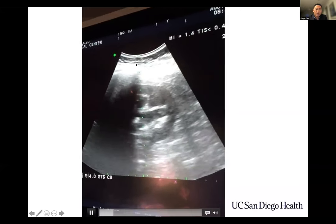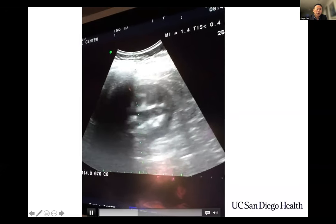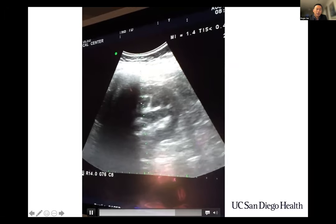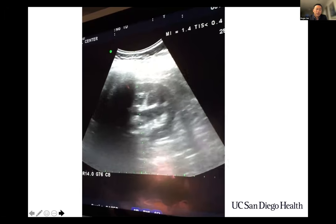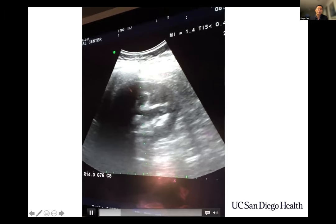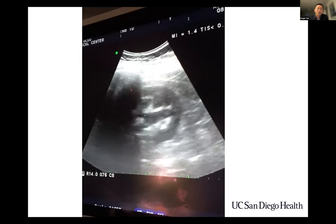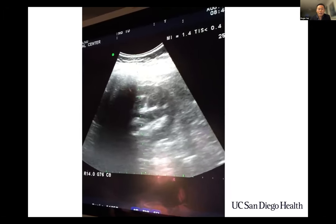Here's an example of the needle coming down. It's a little more obvious. Here you'll see the needle come in. Right there, the needle just came in. But admittedly, it's difficult to see the needle. Here's the video again. You'll see the needle coming in. Right there, that's when the needle went in. So again, you have to train your eye to see it.